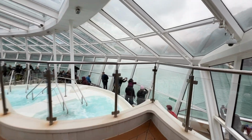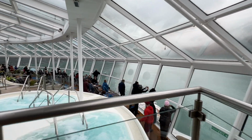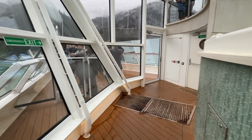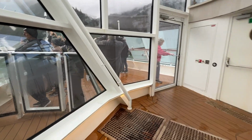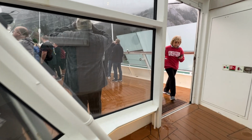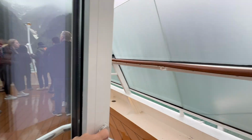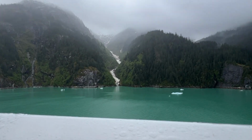It seems like most people chose the solarium. There are lounge chairs all along the front, and if you go down and around the hot tub, there is an access to the outdoors, and you can snag a spot where there's a gap in the glass. From there, you can get some pretty nice photos and video.